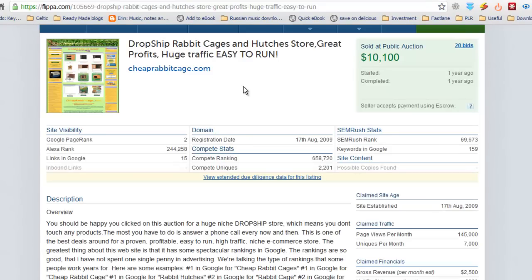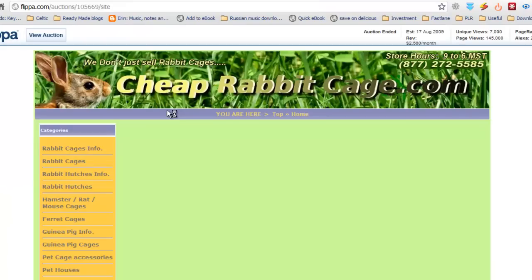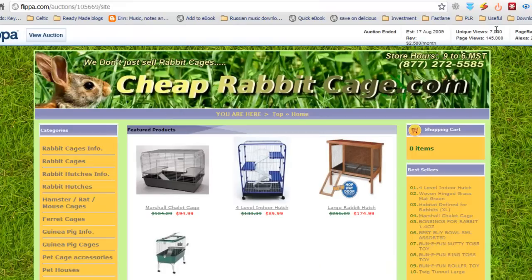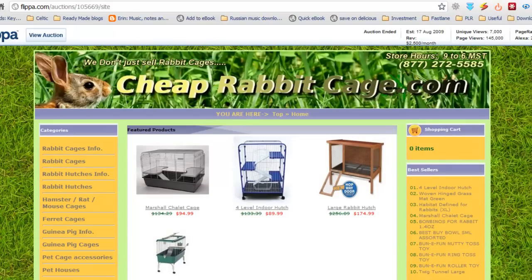Okay, let's go over here now. Cheap rabbit cage. This one is quite interesting because it's sold at 10,100, and if we click through here, you can see he's got revenue 2,500 per month. Unique views 7,000. That's what I really liked about this. His unique views were good, and it's just over 2 years old, or 3. Oh, it's 2012 now, so it's about two and a bit years old. If we click on these, he's put a bit of effort in there. But we know that the keywords can generate that kind of traffic. It's a bit slow to load there. Let's go back.